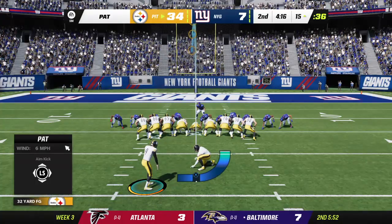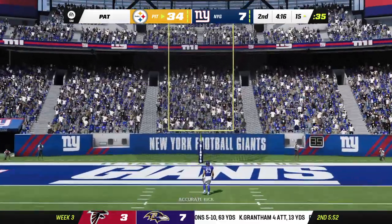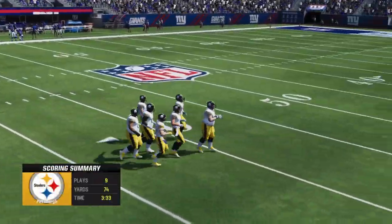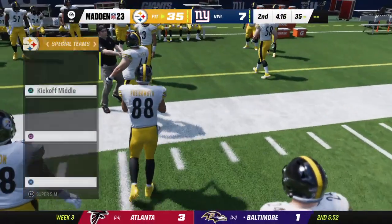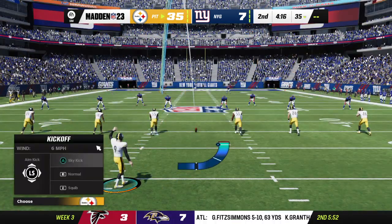He had the burst that set up the first and goal, and then one play later, he's in the end zone. Brandon, what I liked about that sequence is I'm not sure who made the play call, but they understood the situation, understood the momentum. A nice hard-charging run, give it right back to him, and let him cap things off.